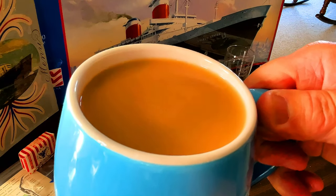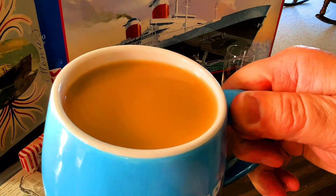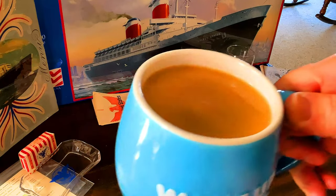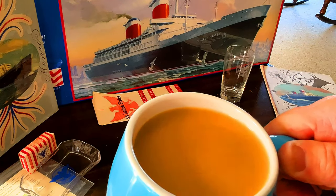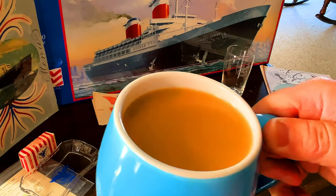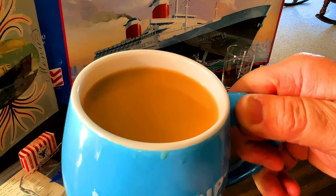All right. I like it in my Dunkin' Donuts cup, and I like it with two Sweet'N Lows and just a bit of cream. Now for the taste test. Mmm. It's smooth. It's rich. That's the way to go.